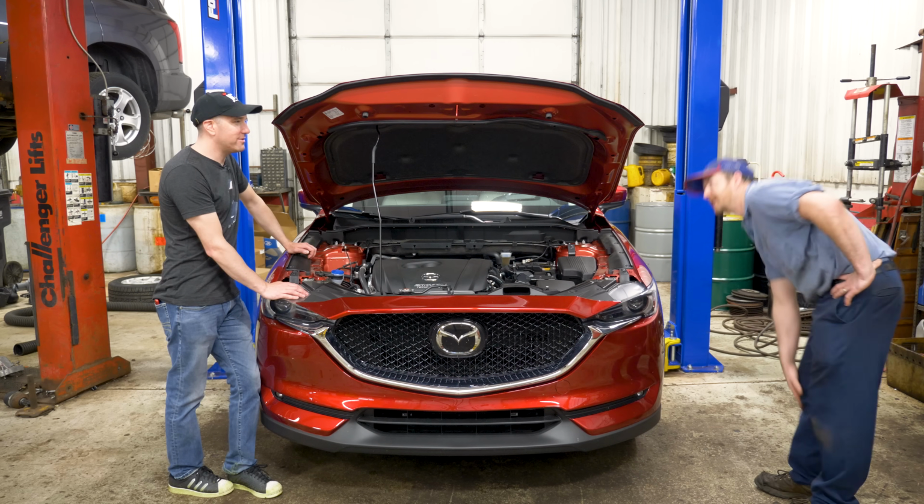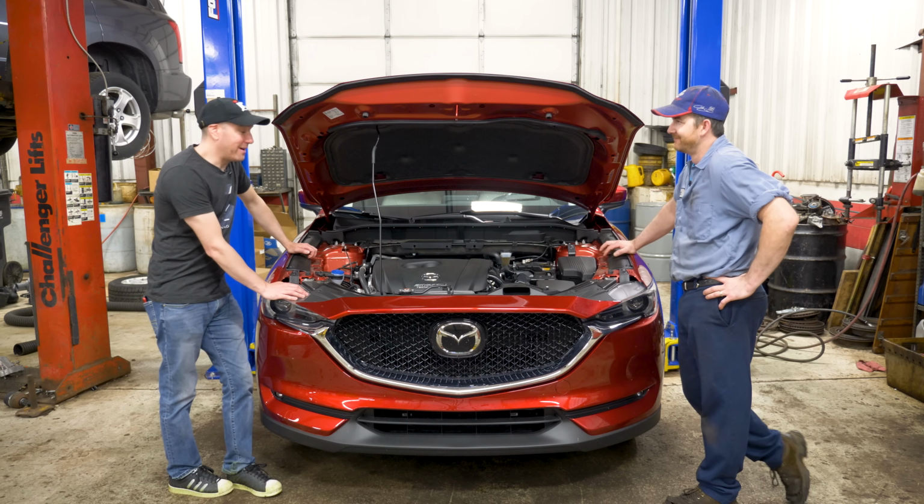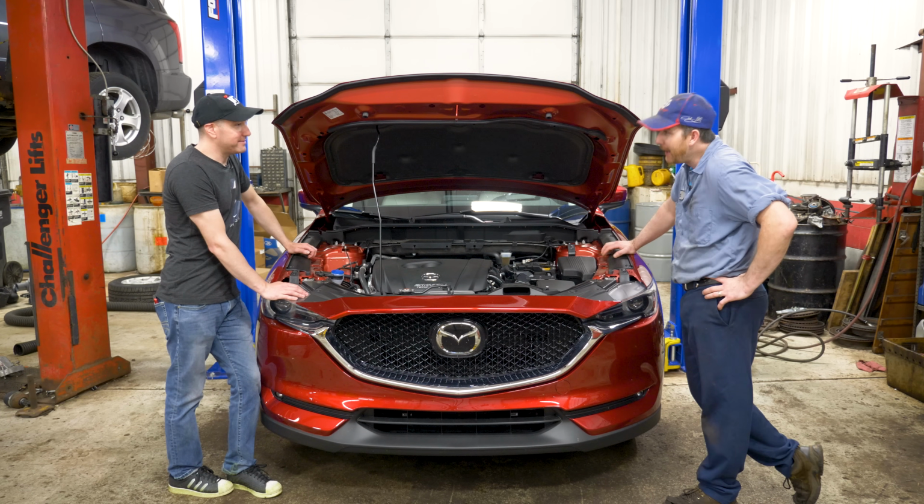What the hell did you do? My shin on the unpainted plastic. There's a lot of unpainted plastic on this car, much like the CX-9. If it was painted, I probably would have seen it.